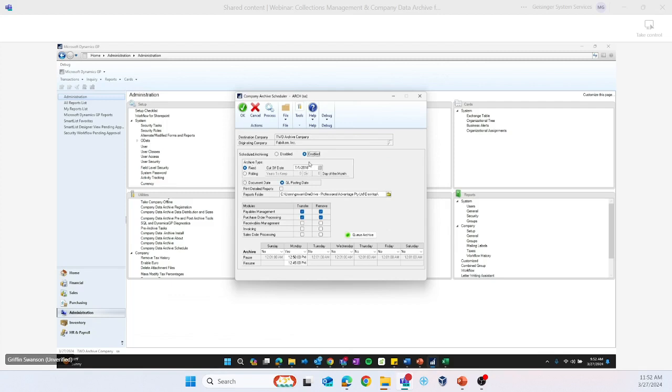So you can set a fixed cutoff date here, just like you do in the manual version of this. You can also set a rolling cutoff date as well. So if there's a specific amount of data you always want kept in production, you can set that up there. Document date, GL posting date, and the printed detailed reports, that all functions the same, as well as transferring and removing the modules. The difference here, everyone, is again, you're scheduling this in advance.